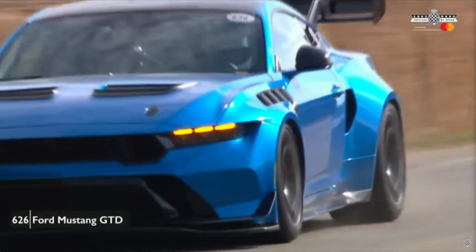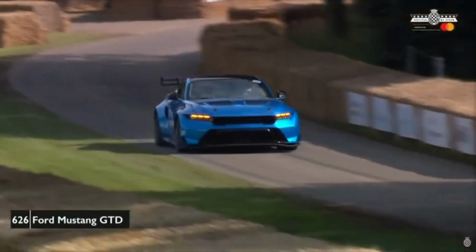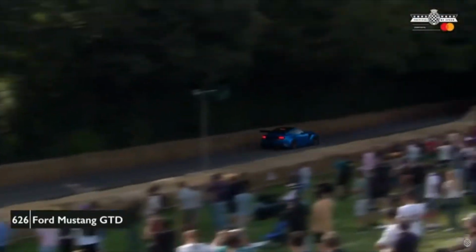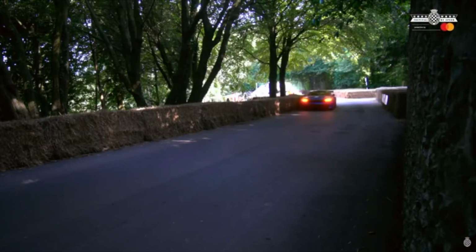It's funny because we're European and it's obviously American. And GTD, you think it's a diesel. Just listen to it. It's very clearly not a diesel. Supercharged V8 in it, 830 horsepower, rear gearbox. Wonderful thing. But yeah, they're now taking allocations.